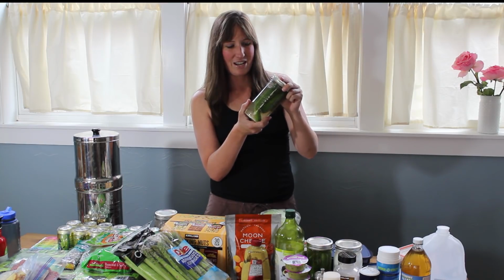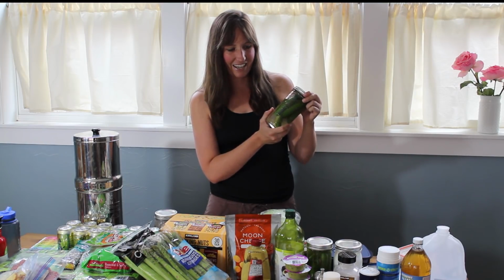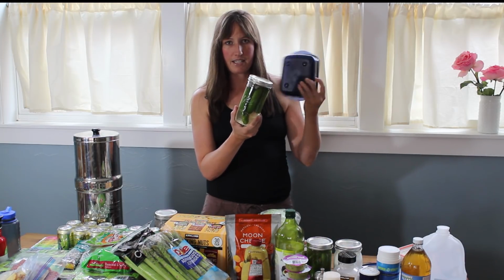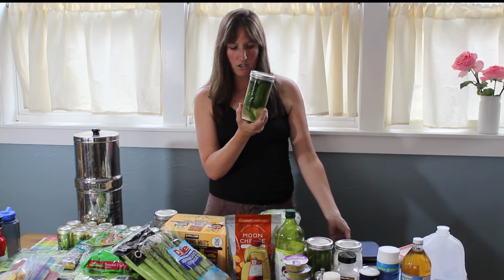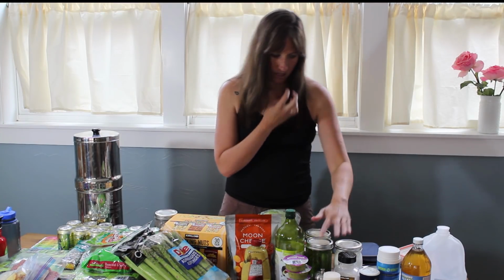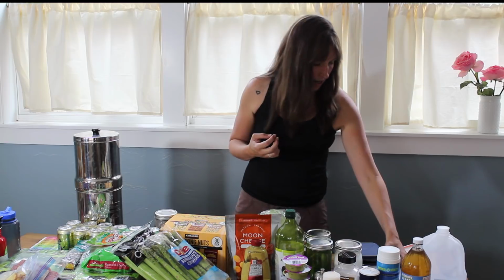Pickles. My kids need probiotics, and so I'm going to bring pickles. I'll transfer these over to a plastic container just to avoid having this jar shatter somewhere and make a huge mess. We covered salt and pepper.